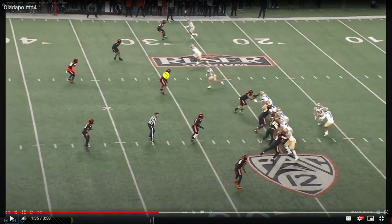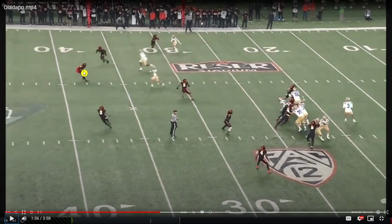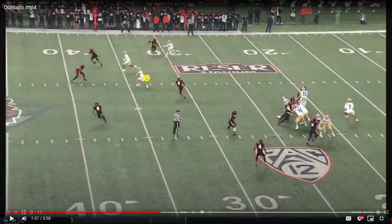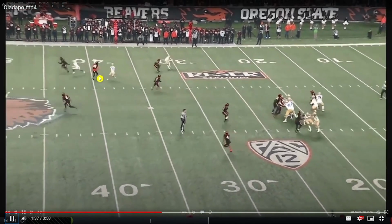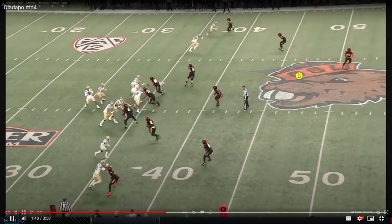Now, when it comes to the coverage aspect of things, I think you see pretty good recognition skills, right? He's opening up, expecting a vertical route, but then recognizes that the receiver is peeking to the outside. So he recognizes the sail route, does a nice job driving on it, adjusts the footwork, and is in a really good position to make a play.